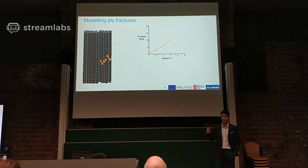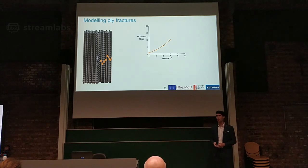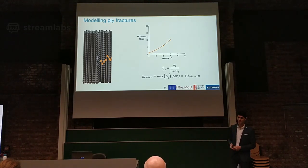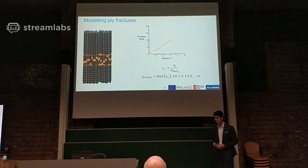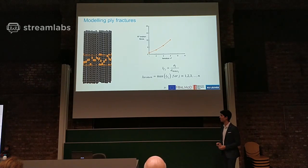But we don't want to continue the model to calculate which of the fibers will fail next based on the stress concentrations. We want to actually predict this, because that is much more computationally cheap. So we look into the elements of the fibers that are not broken yet, and we calculate this failure index, which is basically the stress applied over the strength, and gives us the probability of each fiber element to break. And the one we break is the one with the maximum failure index. So we can calculate the morphology of this ply fracture without letting the model continue and consume the computational resources.